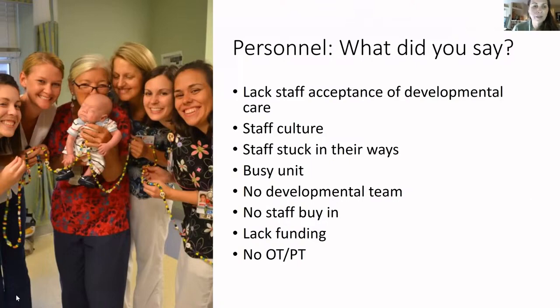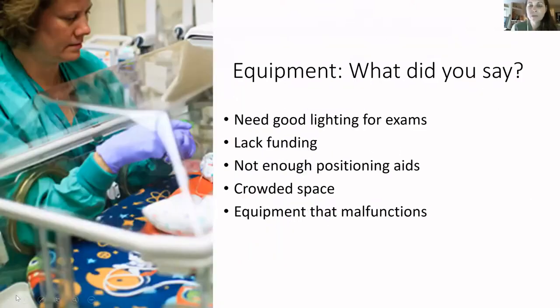All right, so let's see what else we have. So we have, remember, these other things. So equipment, so things that you guys said that you needed. Good lighting for exams, lack of funding. So there's equipment that you need, but you don't have the funding. Not enough positioning aids. So Sharon mentioned that. Crowded spaces, equipment that malfunctions, that never happens, right? We always have perfectly working things.